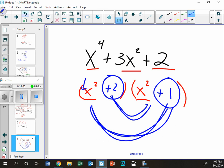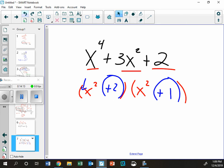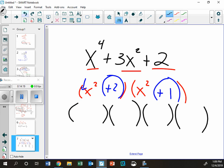But I'm going to challenge you with cool kid factoring. Kids who are going to get the A's on the test can do next level factoring. Would I make you do this on the test? Nope. But if you can, will you do better on the test? For sure. It's really not that hard.